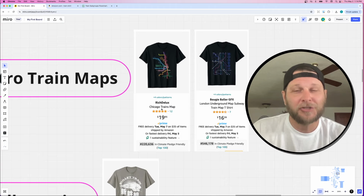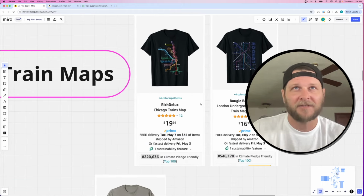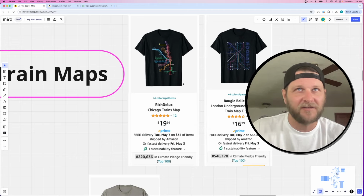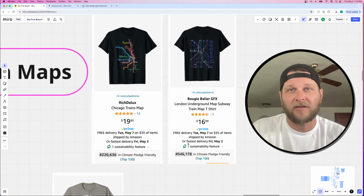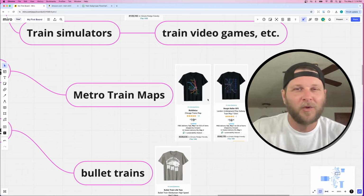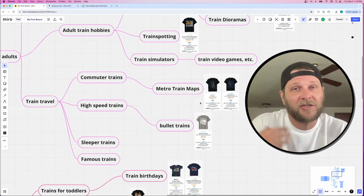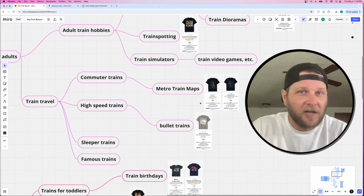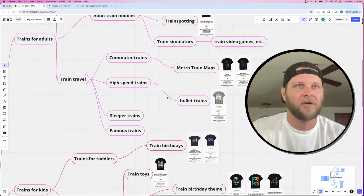These are train map shirts. So if you've been in any urban cities like London or Chicago or New York, they have these subway maps, right? Or these train maps. And people have created artistic versions of these and put them on shirts. Here's a Chicago one, great BSR. Here's one of the London Underground, great BSR. Now, I'm not checking trademarks. That's up to you guys. I'm just showing you. Who would have thought you could create train-related shirts that are artistic versions of subway maps, right? And they're selling. There's demand. Imagine you visited London. You had an experience on the London Underground, on the tube. You love trains. That might be something really appealing to you, okay?